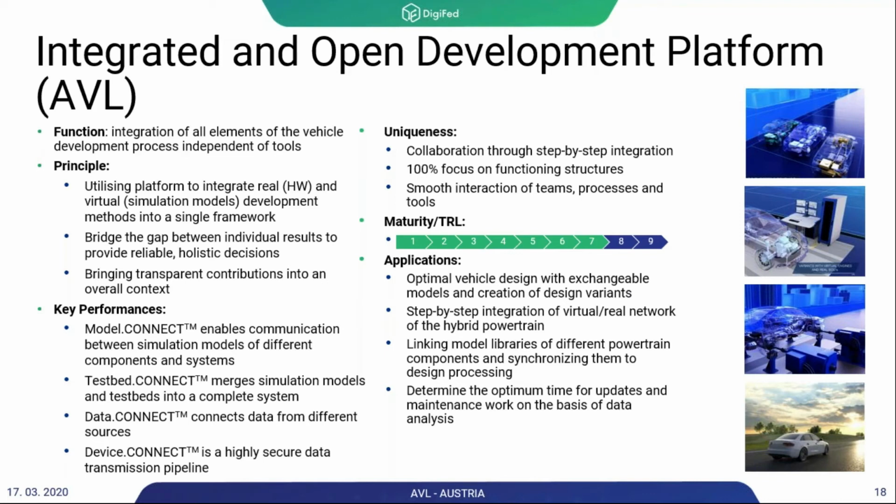And what's more is that the development process is often also very hardware-centric, meaning, for example, that validation is often focusing on the real components. So only later in the development process, when all the real components are already developed, validation is done. So those are basically the challenges in the development process.